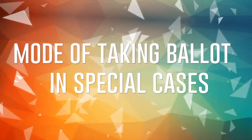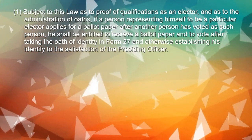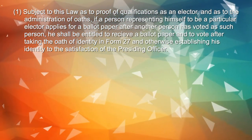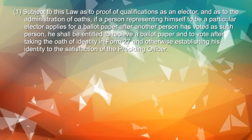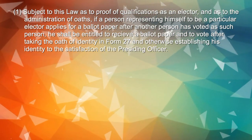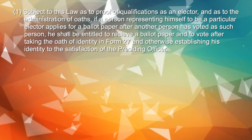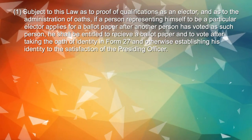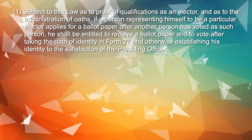The mode of taking ballot in special cases. Subject to this law, as to proof of qualifications as an elector, and as to the administration of oaths, if a person representing himself to be a particular elector applies for a ballot paper after another person has voted as such person, he shall be entitled to receive a ballot paper and to vote after taking the oath of identity in Form 27 and otherwise establishing his identity to the satisfaction of the presiding officer.